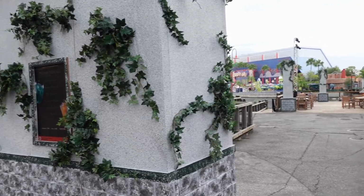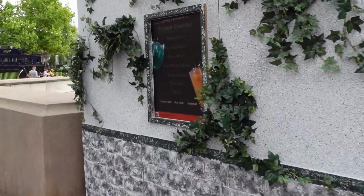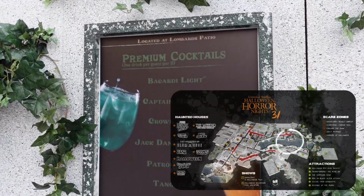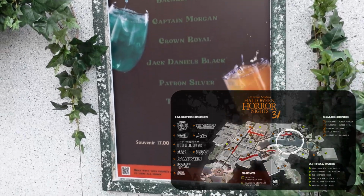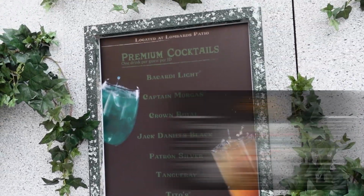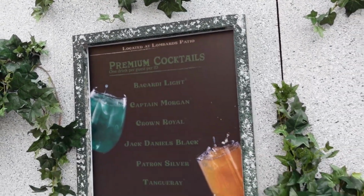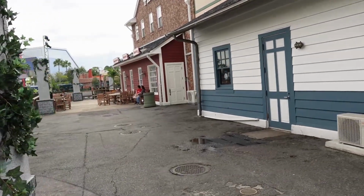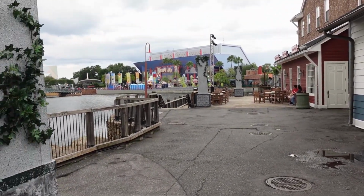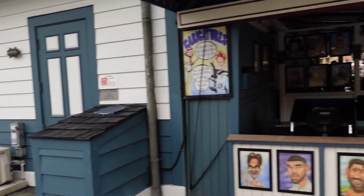Last time we were here, we weren't sure what this was with these little stone obelisks and stuff here, but it does look like it's been updated. So it looks like it's going to be a premium cocktails patio where you can get some premium cocktails, $17, $13, one drink per guest per ID. It says located at Lombard's Patio, which is basically this area and then the area around to the right. So I'm not sure how the service for the alcohol will happen, but it looks like maybe it's going to be back there somewhere, or maybe on the other side of this building.